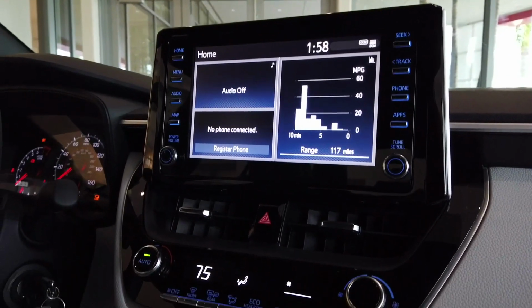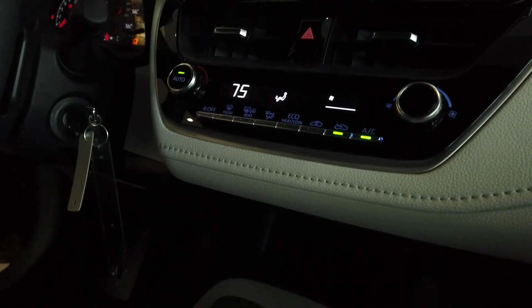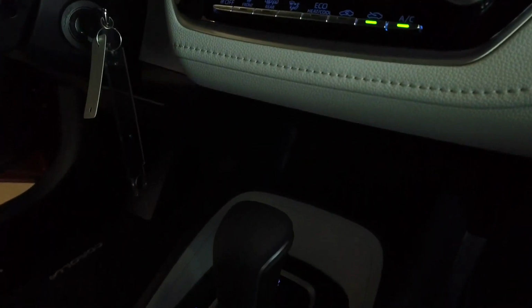Moving to the middle here, we do have the automatic climate control. So if you like to set it like the AC in your home and you press auto, that fan goes up, it'll automatically roll back down as soon as it gets warm again, you won't have to worry about it.